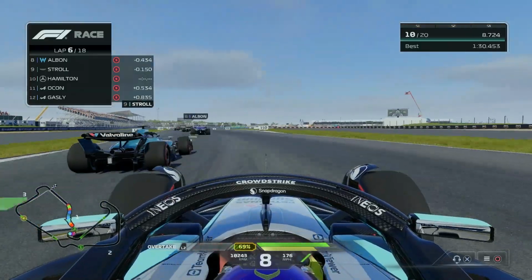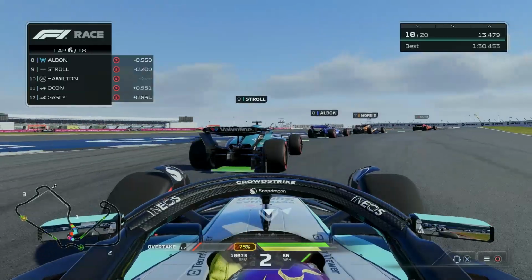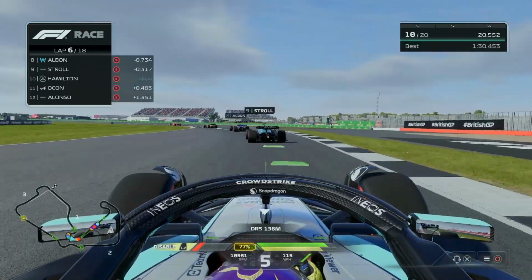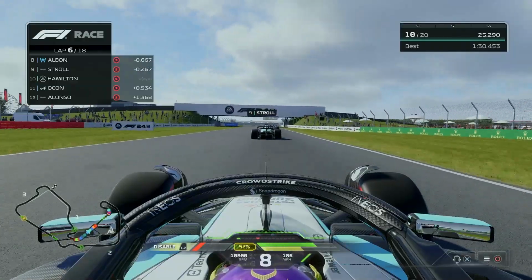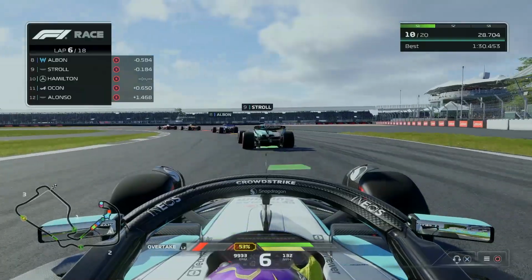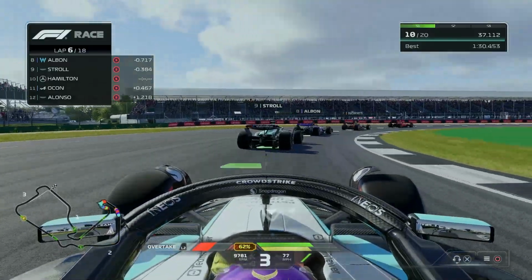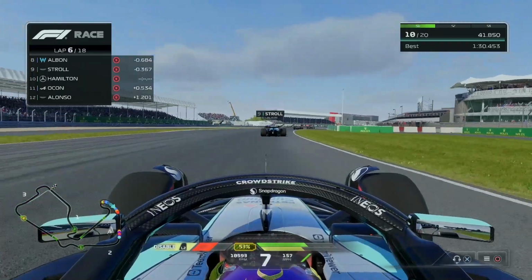Yeah, another chance on Lance Stroll this time. Stroll comes over to defend very well. So fair play to Lance Stroll. You're in the top 10 now. Keep it up. He's done a little bit of overtake to try and close in. Put pressure on him. It's not quite working at the moment.